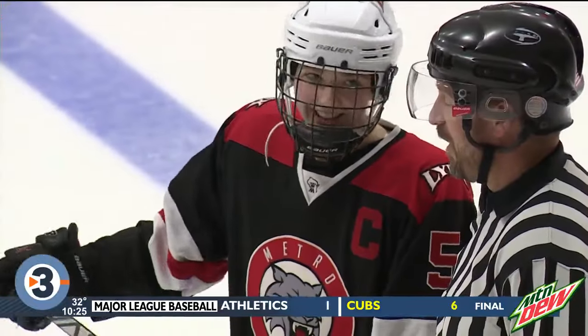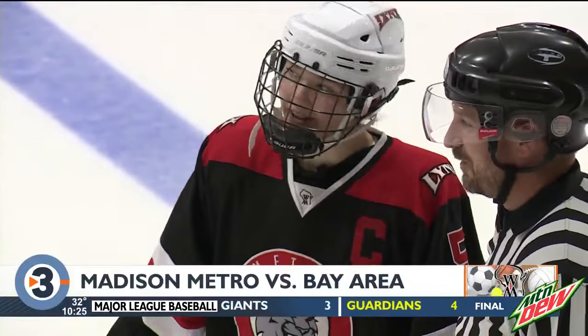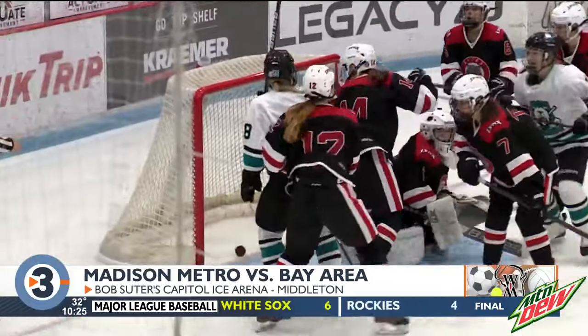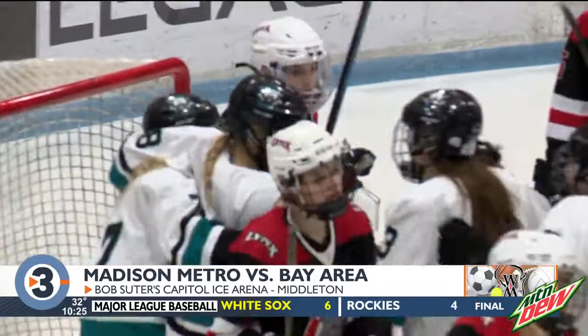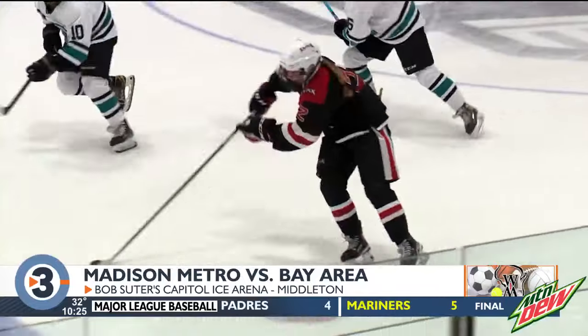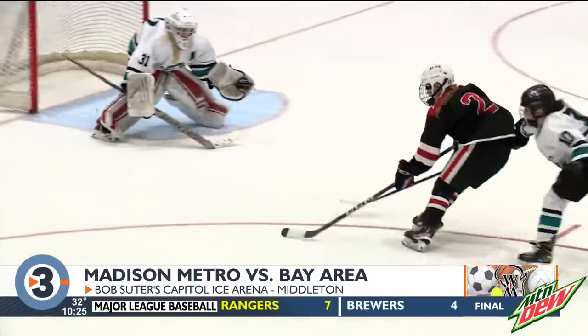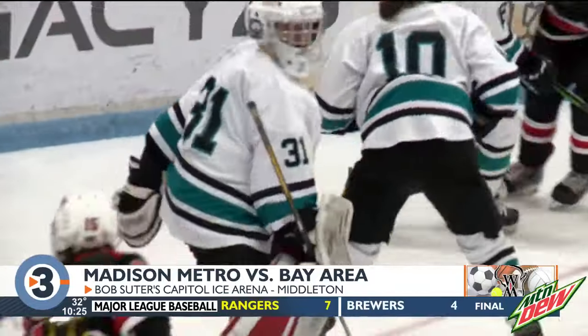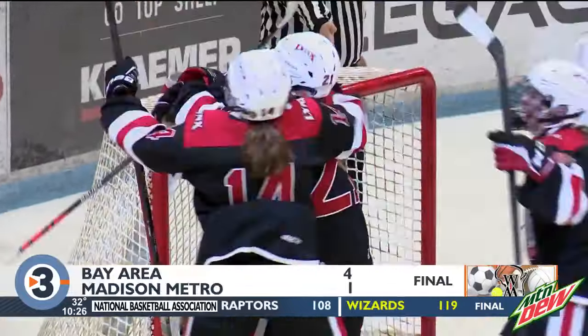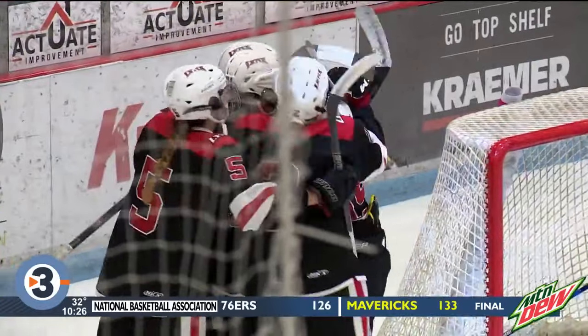On the girls' side, Madison Metro hosting Bay Area in their semifinal matchup. Not even 3 minutes in, the Ice Bears struck. Faye Brunke cleans up the mess in front of the net to make it 1-0 Bay Area. Now it's 2-0 in the second period. And here comes Madison Metro. Leah Grunzinski taps home the rebound, but it wouldn't be enough. Lynx fall 4-1, the final.